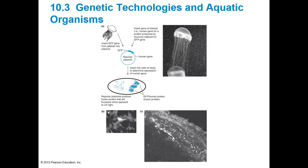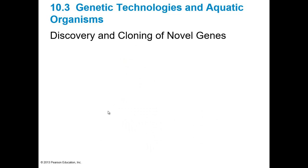This is green fluorescent protein, which is taken from jellyfish, and then that is put as a reporter plasmid. And here in this particular document, it shows the reporter plasmid then expressing in E. coli and NLC, and then it looks like mussels in panel B. I can't really tell.